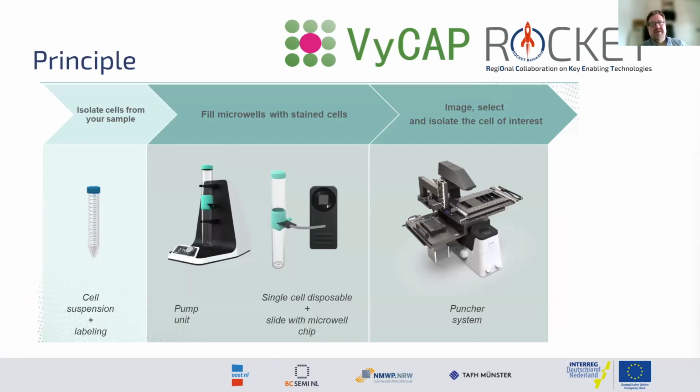The Puncture system is also a unique selling point. By punching, you can transfer the cell of interest into a PCR device. Starting the process on the left-hand side: preparing a cell suspension from a forensic sample, proper labeling, as I said, to be able to determine leukocytes, epithelial cells, and semen cells, then a particular pump unit in the middle, and a single cell disposable and a slide with this microwell chip. Next slide, please.